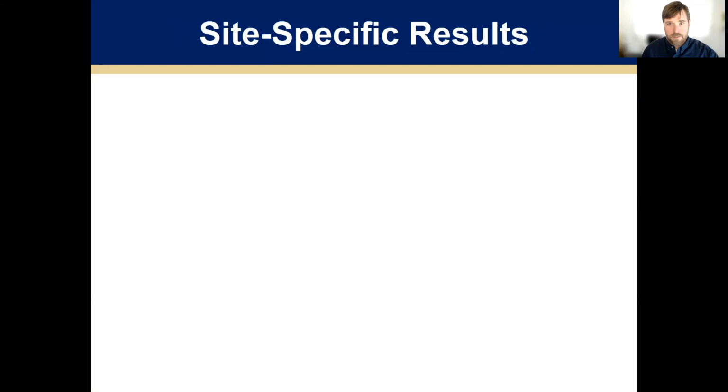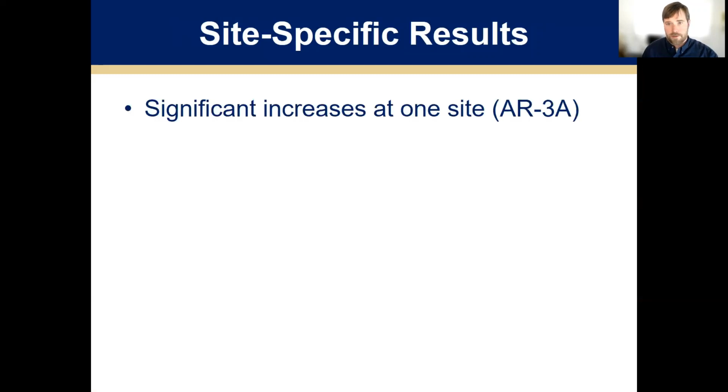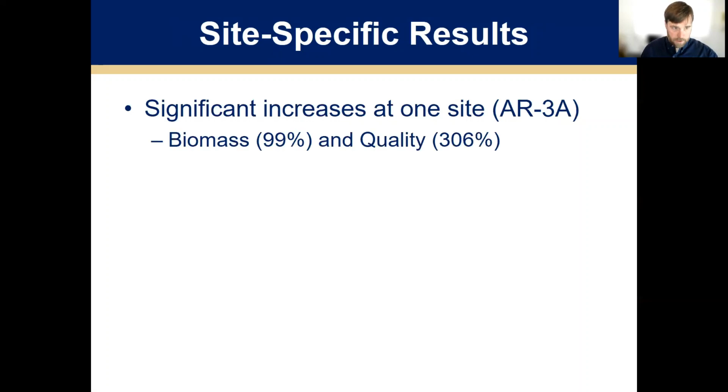So moving into our site-specific results, we only had 1 site that saw a significant increase in any metrics. This was site AR3A. It is the first site located downstream of California Gulch, where we saw a 99% increase in biomass and a 306% increase in quality. And so we think the changes at this site reflect both improved habitat condition associated with in-stream restoration, but may also reflect improved water quality over time, being that it is the first site downstream of California Gulch.